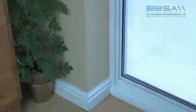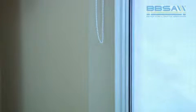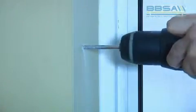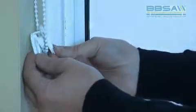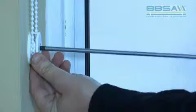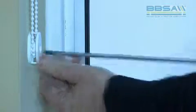Keeping operating cords and chains, whether they're looped or not, out of reach of young children is of paramount importance. At the very least, consider tying up cords or chains, or use a simple cleat, or perhaps fitting a chain or cord tidy like this. There are simple retrofit options for virtually all types of blinds, as we shall see.